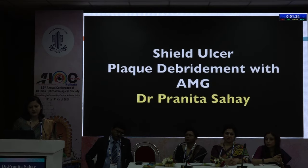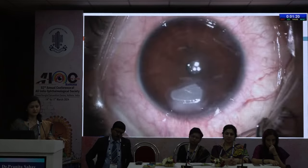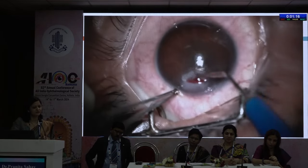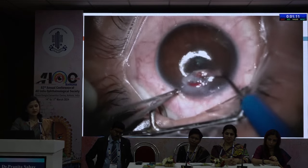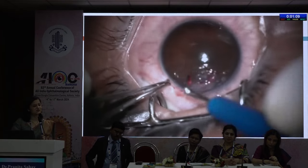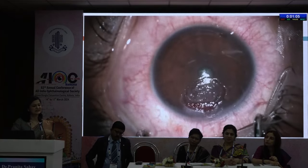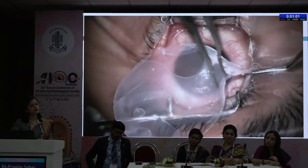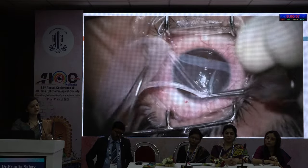Now, this is another patient, a kid who presented with shield ulcer, and it was recalcitrant to medical therapy. So we decided to take the child in GA for shield ulcer debridement with AMG application. So here with the crescent, the shield ulcer plaque is being debrided. These are very thick, and need to be sometimes peeled or removed with the help of a crescent. And on the top of it, AMG again is being put with the epithelium side down.